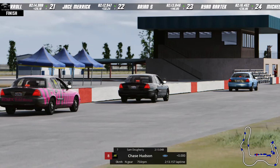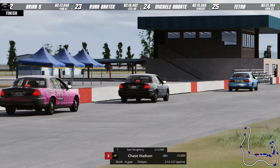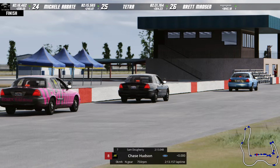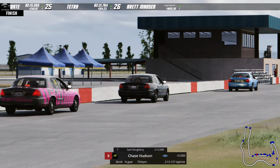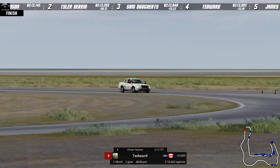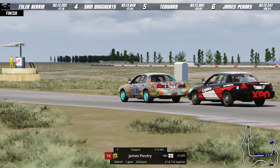Chase Hudson, unfortunate for Chase. He had a much better finish in him, and through Phil Hill ended up losing it all and gets down into 8th. Still a great finish, though. Top 10 is impressive regardless of how you look at it, especially with a 31 car field. And Tedward with the 9th place finish. James Pendry with a 10th place finish.